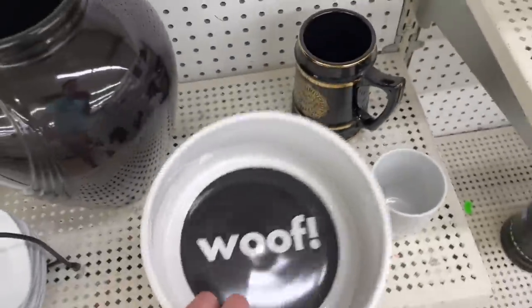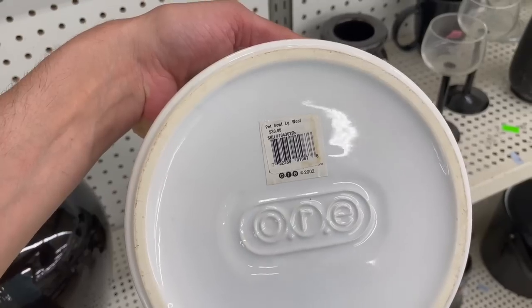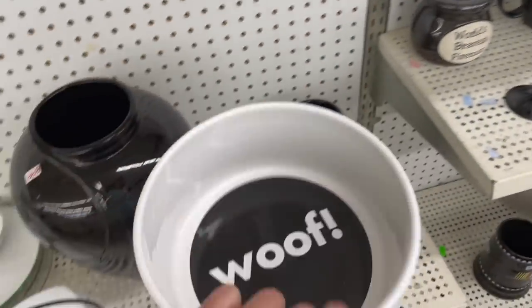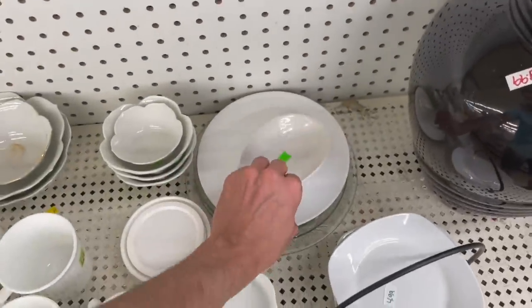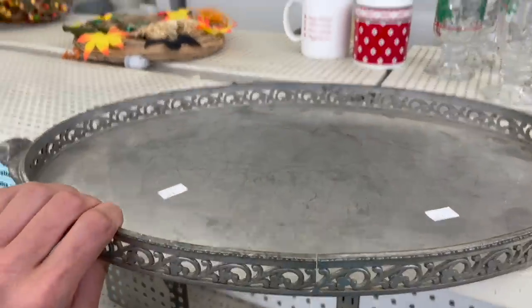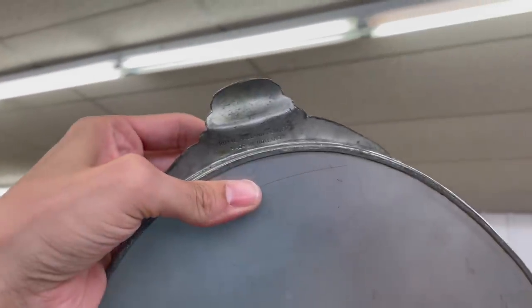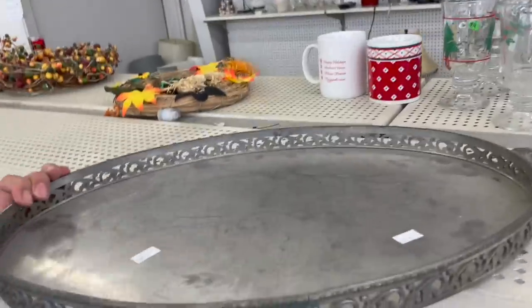Here's a larger one. It says woof. O-R-E pet bowl, large. Originally $30 from 2002, and $6. I'm gonna leave these. Look at this tray, it's $4.99. Is that pewter? It says Royal Holland pewter, made in Holland. I'm gonna get that for the booth.